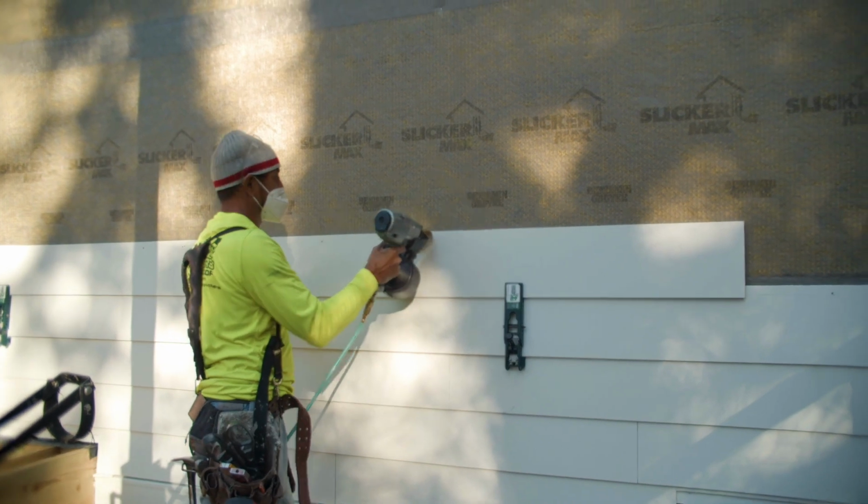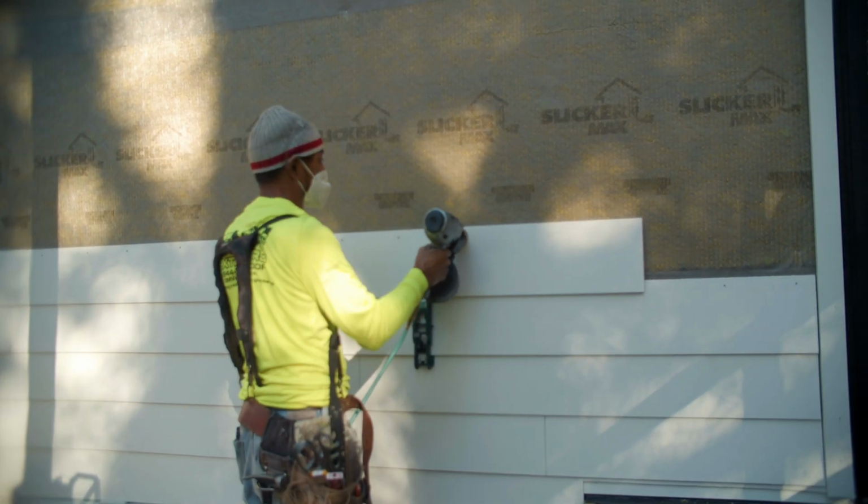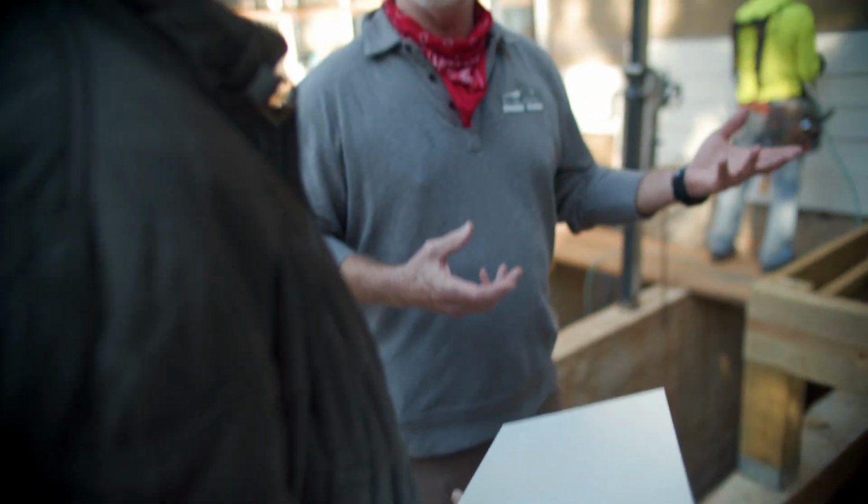Okay. So what is the exposure going to be on the house? This is an 8 1/4 inch siding with a 7-inch exposure. And we chose 7 inches because of the size of the walls. Okay. So it's a big tall wall. And it's a big tall wall, lots of siding, so.